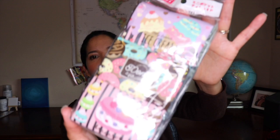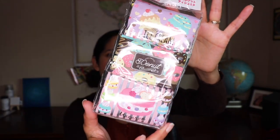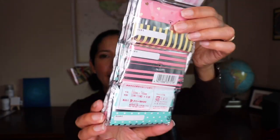So they had some really cute items in there. To start, they had these tissues. They're really reflective because they look kind of like they're in a cellophane package, but then they have these really cute designs on them. Ice cream, donuts, what's the other one? Macaroons. So they're really colorful, and on the back they have some Japanese writing.